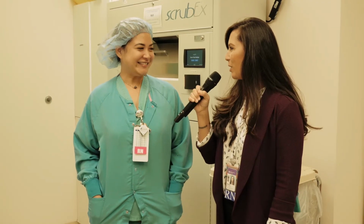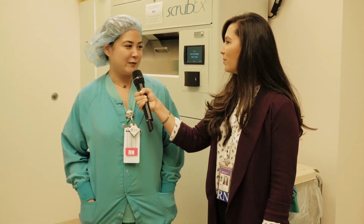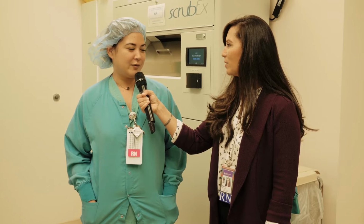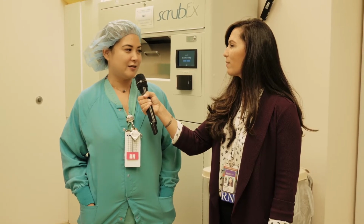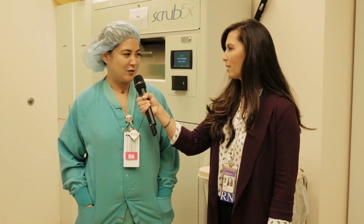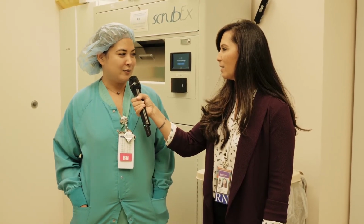Tihani, what do you do here in the OR to ensure patient safety? One of our main things is we do a timeout before every procedure. We do one when we get into the room, and we do a procedure timeout. We have a script that we all follow. It's on the wall. Everyone in the OR participates: the surgeon, anesthesiologist, scrub tech, and circulator. We verify that we have the correct patient, the correct surgery, and the correct equipment and supplies. Everything that we need is in the room and ready to go.